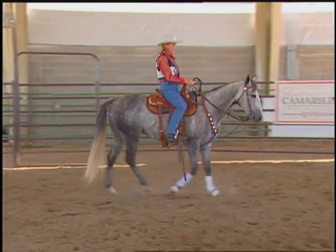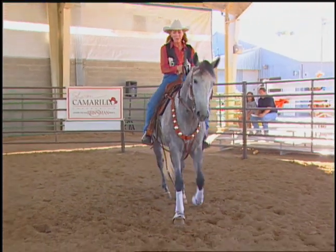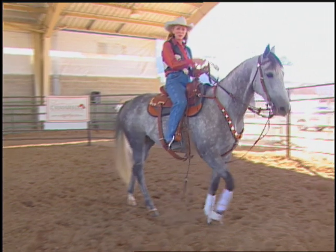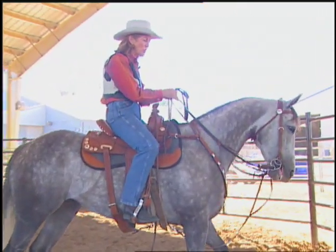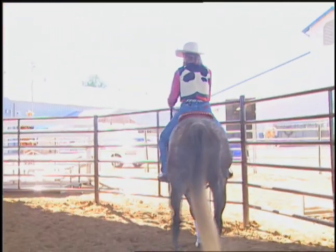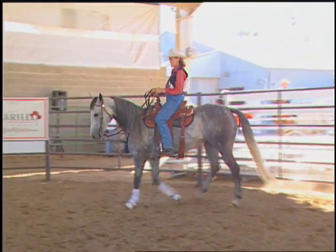So, nice light contact. If I feel the shoulder dropping, is it the left or right? If it's the right, rein pressure puts the shoulder back in position. If the horse isn't moving forward, squeeze the legs, get the hind end moving, which propels the horse forward, and then you can start to steer.